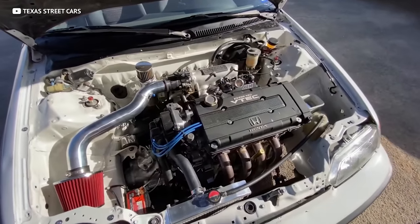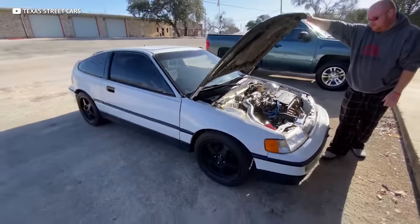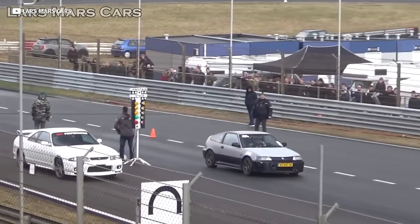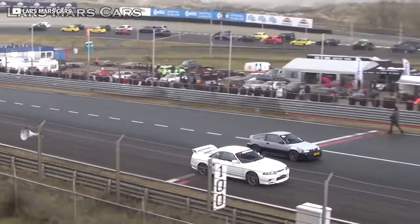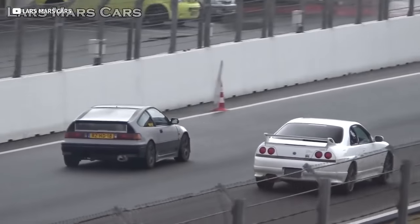Swap in a K-series motor or turbo B16 or find a B18B, whatever you want. Then get Type R parts that bolt right on and are cheap as hell. And suddenly your $4,000 commuter can hang with any of the cars on this list.